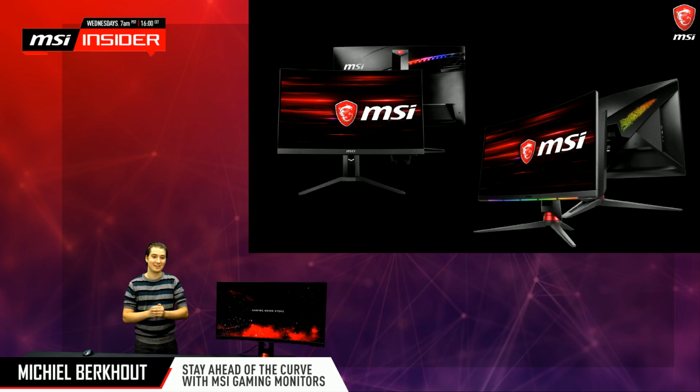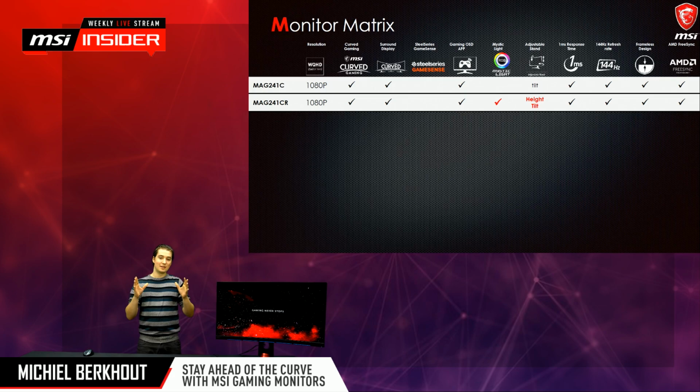We have the MAG series. The MAG241C is like the basic model. It's 1080p, 24-inch. We also have the R version of it, and that one adds RGB and height adjustment, and we have that model here. So let me just grab it real quick.